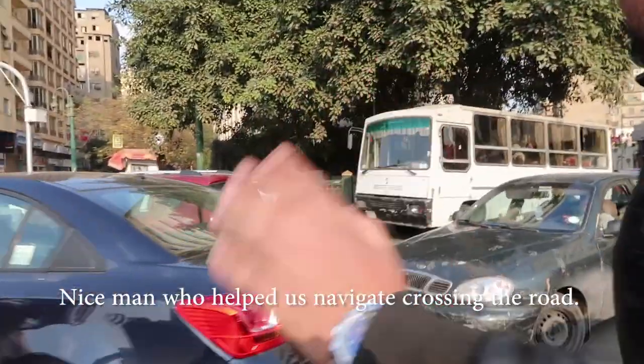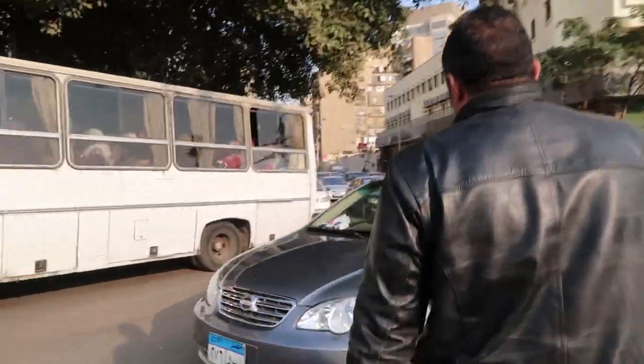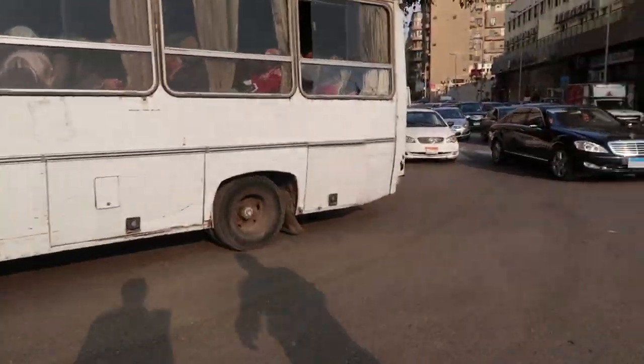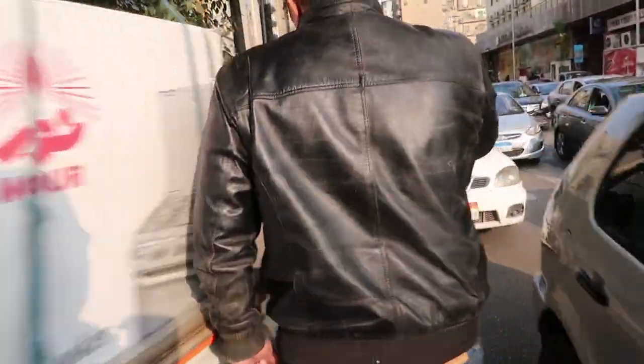It's a good lesson how to cross the road here. Woo, everybody, we made it through the Cairo traffic scene. You have to walk through traffic. It's hard, it's fun, it's exciting. Let's keep going.